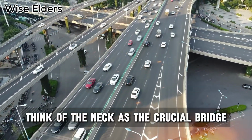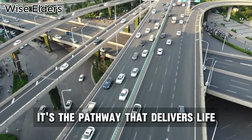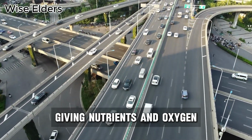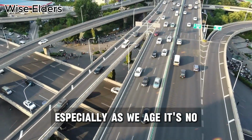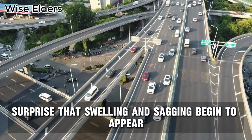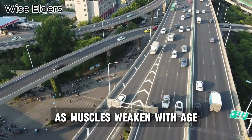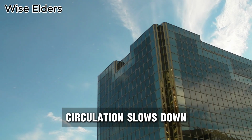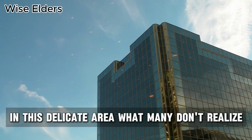Think of the neck as the crucial bridge linking your face to your heart. It's the pathway that delivers life-giving nutrients and oxygen. When this connection is tight or restricted, especially as we age, it's no surprise that swelling and sagging begin to appear. I've seen it countless times. As muscles weaken with age, circulation slows down, and the signs of time show up first in this delicate area.